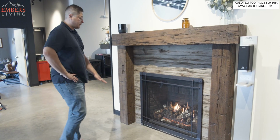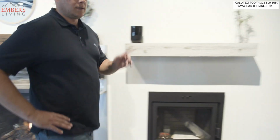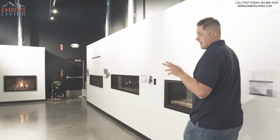So this fireplace works, especially when you're super tight to the floor. Now, what else do we like about these guys? Let's talk about them a little more. Okay, what are some other things that we like about these guys? Well, let's start with aesthetics.